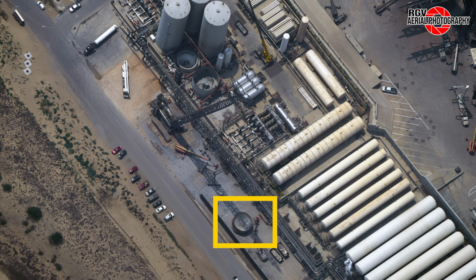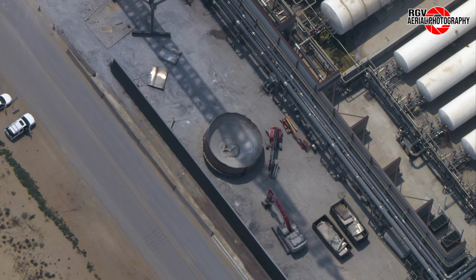In the scrapping area, all that remains of GSC number 1 is its bottom dome section, with a few cut-up panels on the ground and dumpsters full of additional pieces.